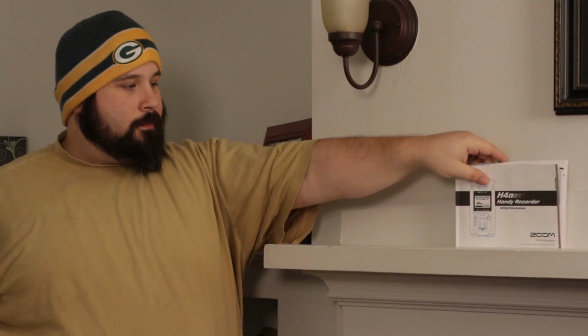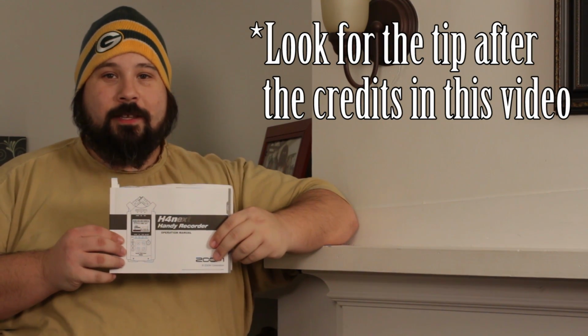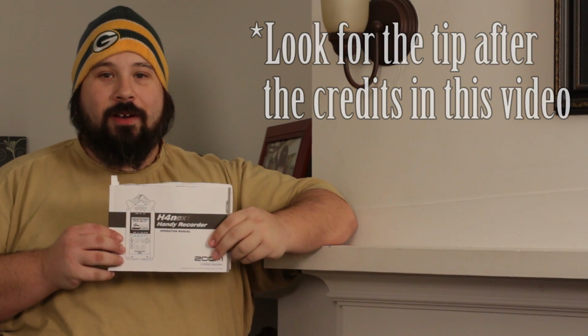About the Zoom H4n. This is the handy dandy manual. Many of us do not like to read them. I highly advise against this. Read this, learn this, love this. This right here contains everything that's going to make you a better sound man when you're out in the field.